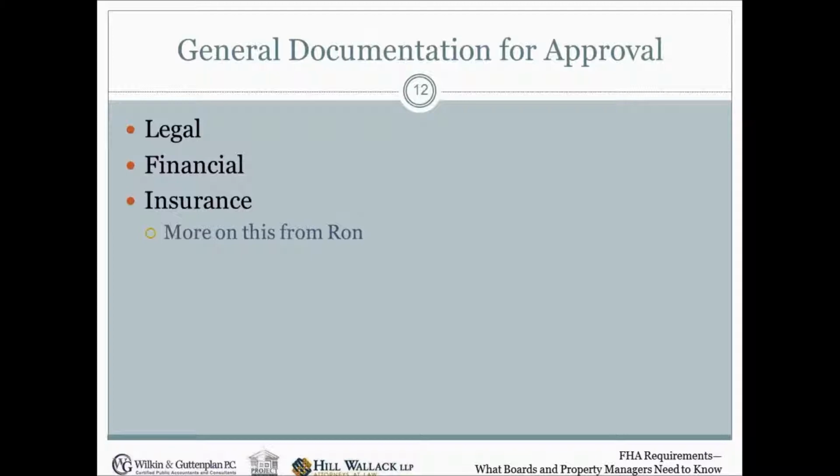There are several issues that FHA is going to look at as part of an underwriting decision when a project is being reviewed, and they range from legal issues that could include a variety of different things, including leasing restrictions, deed restrictions, and the like. Financial stability in terms of a review of a budget, financial statements, balance sheets, and the like. Adequate insurance, making sure that the property carries the adequate amount of insurance as required by FHA. My colleague Ron Pearl will be handling that more as we get along further into the webinar.